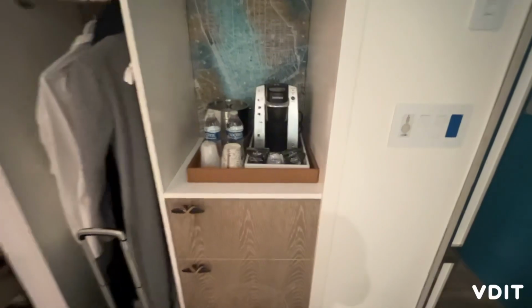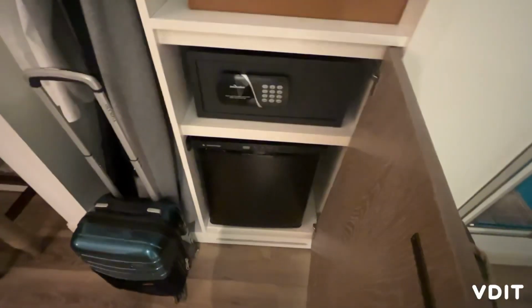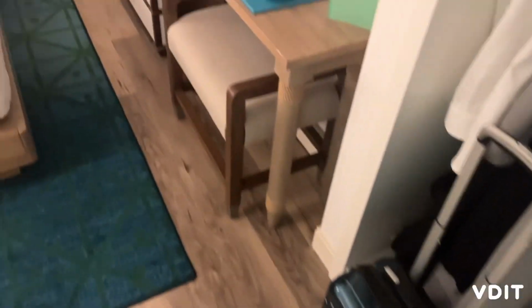There is a resort fee each night. I want to say it's maybe like $27 to $30 each night. The only thing that you're given inside of the room is tea and coffee. And then you also get free water, which they will replace each day. There's a safe and a refrigerator. There is not a microwave.